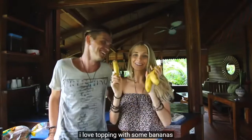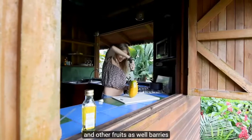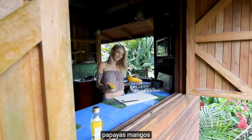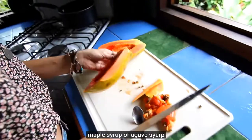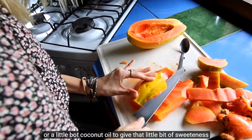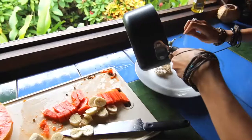Ooh, nice catch. Oh, you got it free. I love topping it with some bananas, and other fruits as well, like berries if you can find them, papayas, mangoes that are around in Costa Rica. I like to finish my oatmeal with a little bit of maple syrup or agave syrup or a little bit of coconut oil to give it a little more of that sweet taste.